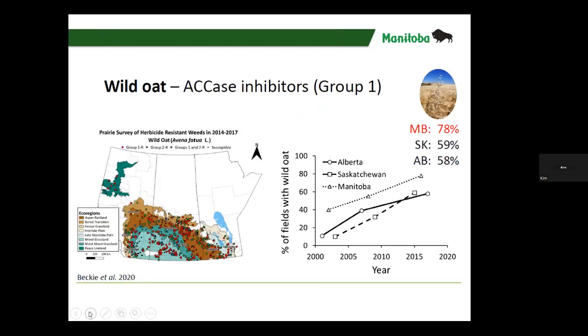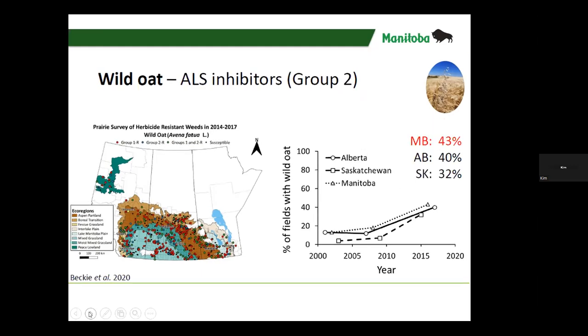So our last survey data came from 2016. When we're looking at group one, which are the ACCase inhibitors, and group one resistance in wild oat, we see that in Manitoba, 78% of the fields that were sampled had some level of group one resistance. Next slide, please. If we're looking at group two resistance, our group ones would be our Puma, our Axial, those types of things. When we're looking at group two, this is our Everest, our Vero, our Simplicity, that type of thing. We are a little bit lower, but still a fair level of resistance there, 43% of our fields were resistant to group two.